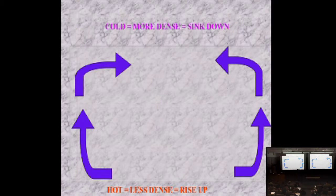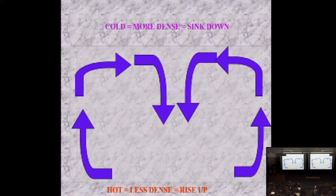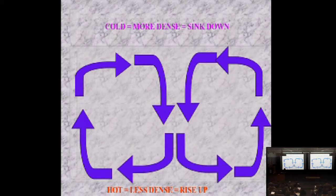And then once it gets to the bottom, the same thing happens all over again, right? You have this sinking down, gets to the bottom, where it's now again in contact with the heat source, and the molecules start vibrating more rapidly, rises up again. And you have these convection cells. You can look at animations online of convection cells.